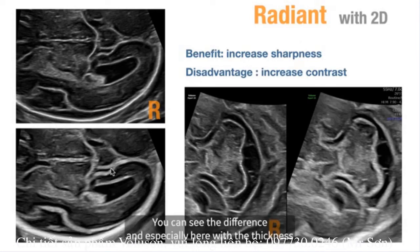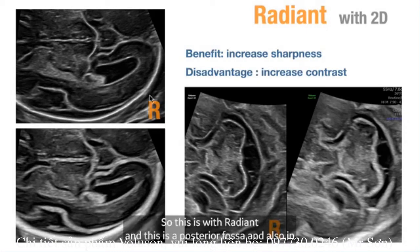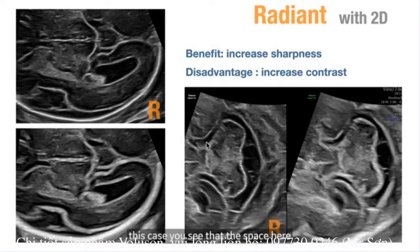Again, here you can see the difference, and especially here with the thickness of the bone. And here, this is a liquid part, the pericerebral liquid. And you can see here, it's less. So this is with Radiant, and this is a posterior fossa. And also in this case, you can see the space here looks larger with Radiant. So the benefit is the increase of sharpness.